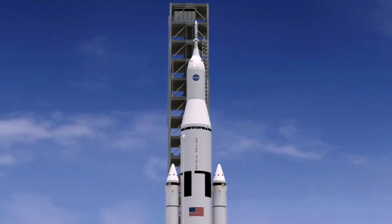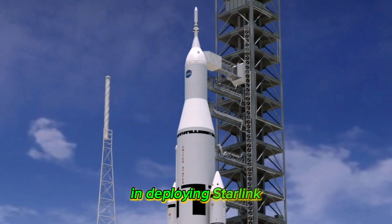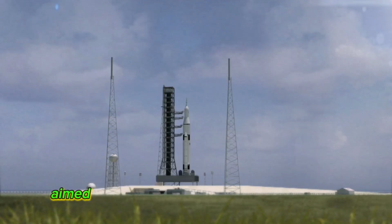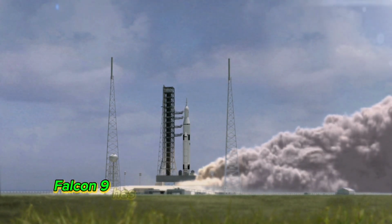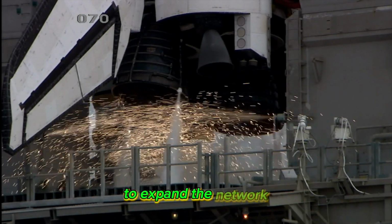3. Starlink missions. Falcon 9 has also been instrumental in deploying Starlink, SpaceX's ambitious satellite constellation project aimed at providing global high-speed internet. As of now, Falcon 9 has launched thousands of Starlink satellites, and the company plans to continue deploying these satellites to expand the network.